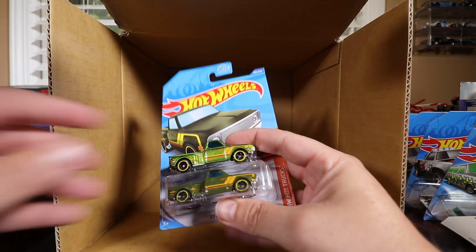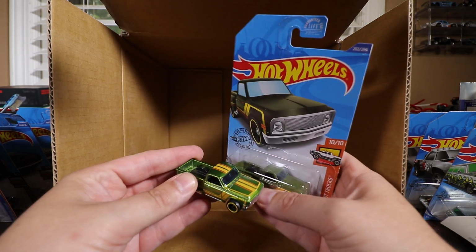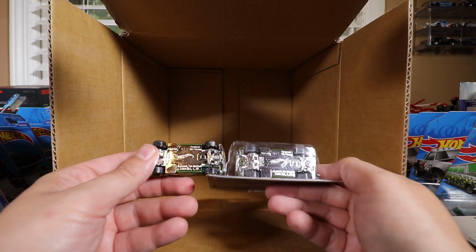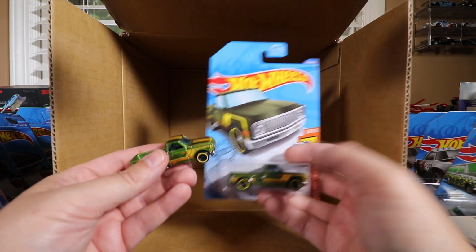I do have the Super for this case. So this is what the Super looks like. As you can see, it has extra tampo on the hood and roof, and it's a Spectraflame green. And it has the rubber tires as opposed to plastic wheels.